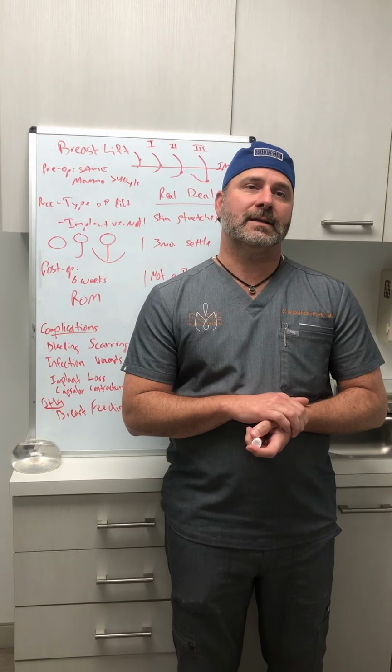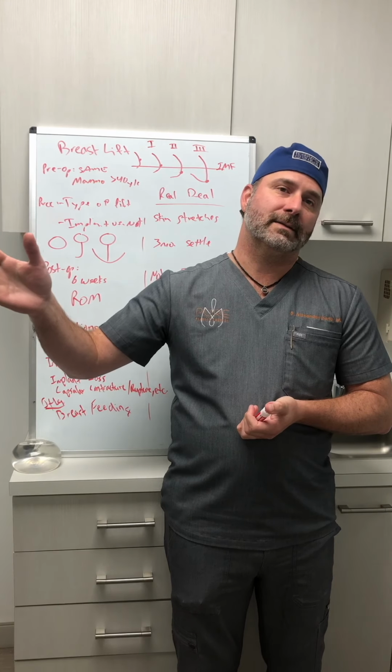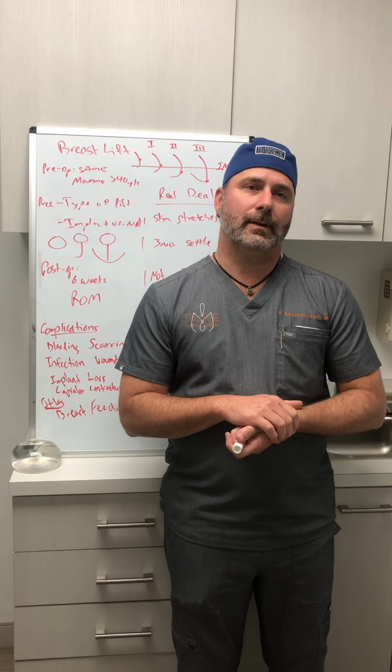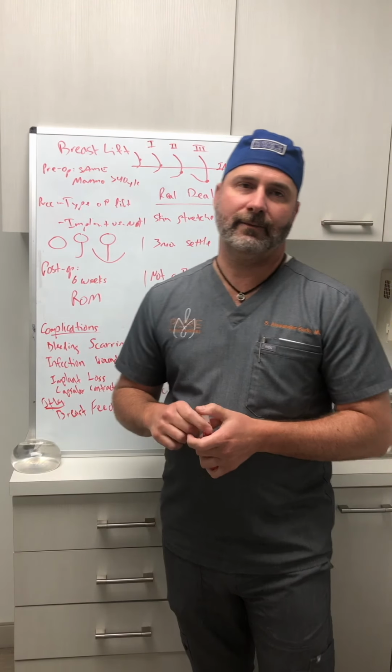I would say most patients have some sort of change in their sensation. To what degree varies greatly between patients. You have patients that have no loss in sensation, and patients that have lost almost all their sensation, but the most common is somewhere in between, okay? So what are the other potential complications? Of course, bleeding is always a complication, so we try to be very careful with that.